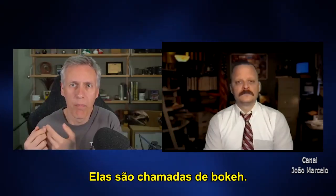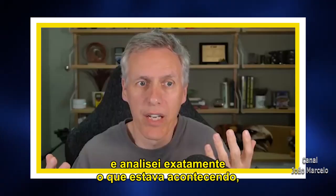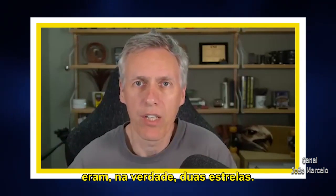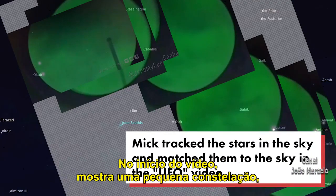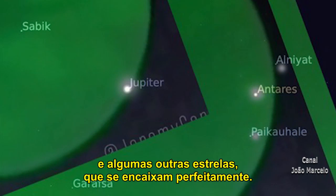These are called bokeh, and it's a well-known thing in photography. Then I looked into it a little bit more and analyzed exactly what was going on, and I found that these two lights in the scene were actually two stars. You can see that by tracing from the start of the video, because at the start it shows a little constellation, which you can identify as being Jupiter and Arcturus, I think, and a few other stars. It fits perfectly.